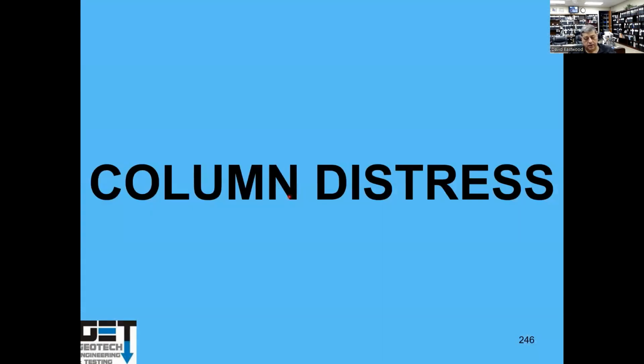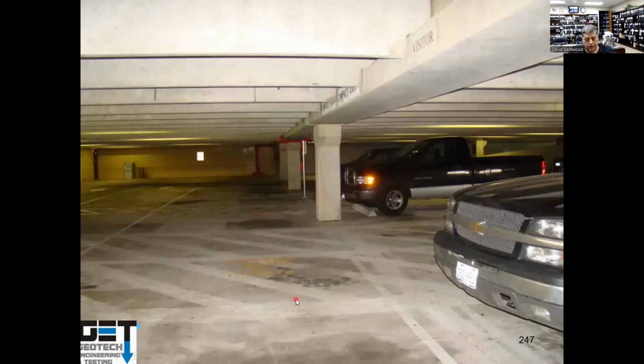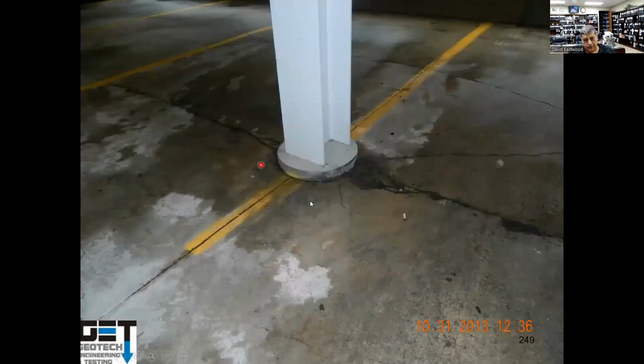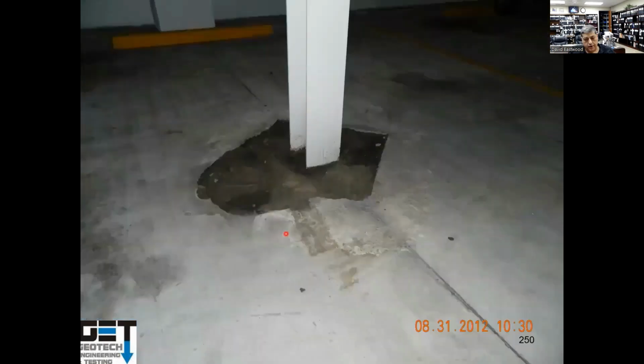Column distress. Make sure you have joints around the columns. The columns move separately from the floor slabs. They have two different types of movements. So typically there are joints around columns. Otherwise, you're going to see a bunch of cracks around columns because the floor slab moves, and so you're going to have problems. Columns are basically stationary. So you develop basically joint cracking.